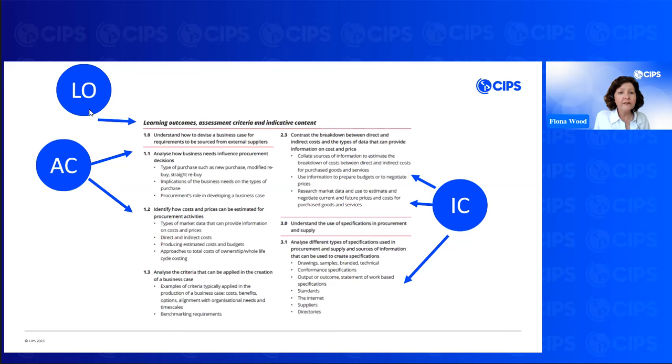The first thing is LO. This is short for learning outcome, and here it is identified as 1.0: Understand how to devise a business case for requirements to be sourced from external suppliers. That is the learning outcome associated with the content that sits beneath it. It's a focus for your learning, and it identifies a body of knowledge that you need to get to grips with.